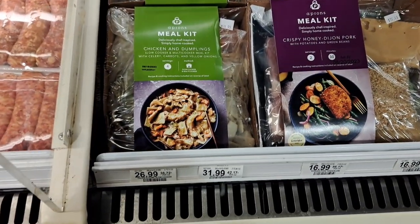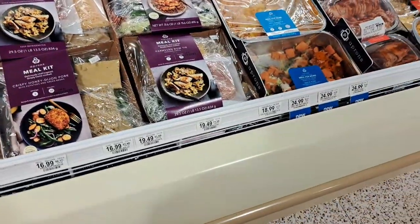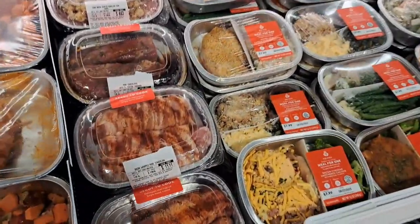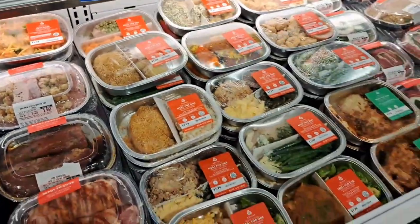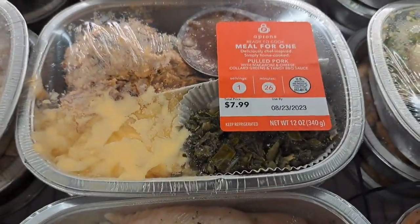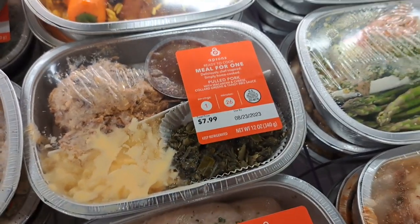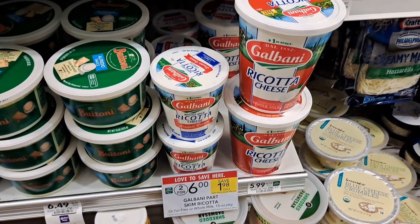All right, so the prices on these prepared meals, they got chicken and dumplings, $26.99, $31.99. Meal kits. Look at these prices, just because it's already put together for you. Pork loin wrapped in bacon, $11.11, and it ain't no bigger than that. Y'all better stop being spoiled. I'm telling you, spoiled ain't gonna get you nowhere. Look at that. A little cup size of greens, a little cup size of macaroni, a little piece of chicken. Oh, that's pulled pork. A little scoop of that and some barbecue sauce for $7.99, no way.